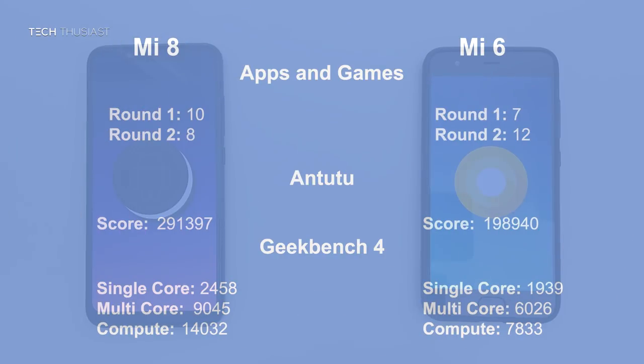Now in round 1, the Mi 8 won by 3 points. However, when it came to round 2, the Mi 6 won by 4 points. Neither the apps or the games crashed, however the Mi 6 was slightly faster at opening them. And to be honest, the Mi 8 will improve as time goes along because it is new and the ROM needs to be worked on.